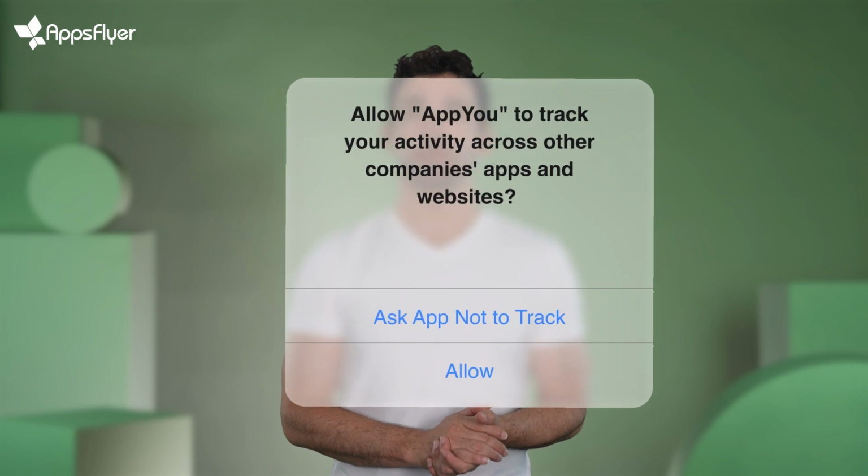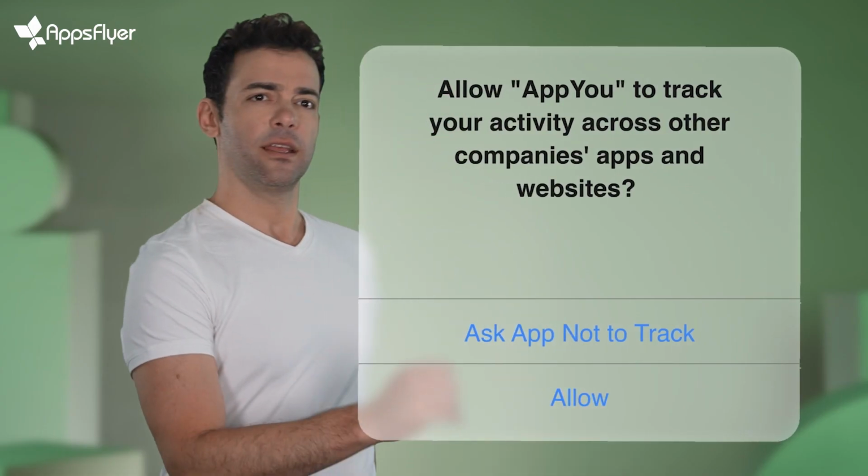This shows that users are cool with this request as long as they know what they're gonna get in return.